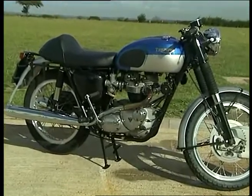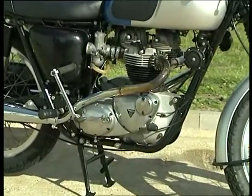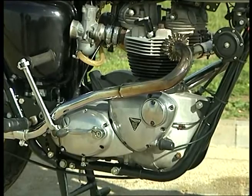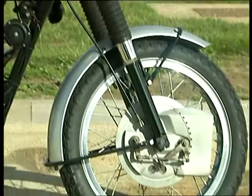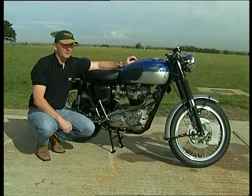But real credibility was created on the racetrack. Production racing was at its height, with long-distance events attracting enormous attention and prestige. The Bonneville was about to herald in an era of dominance for the Triumph marque. This is a 65 Thruxton.